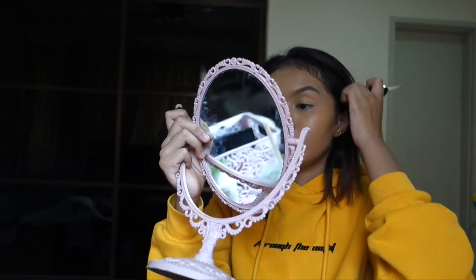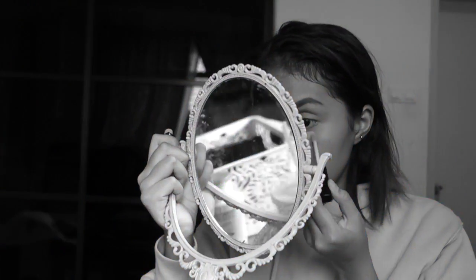Okay, while I was doing my makeup, it's getting dark. Oh my god, I really want a ring light. I've done my eyebrows, they're decent looking. I'll probably add to them later. But now I'm gonna put on concealer.